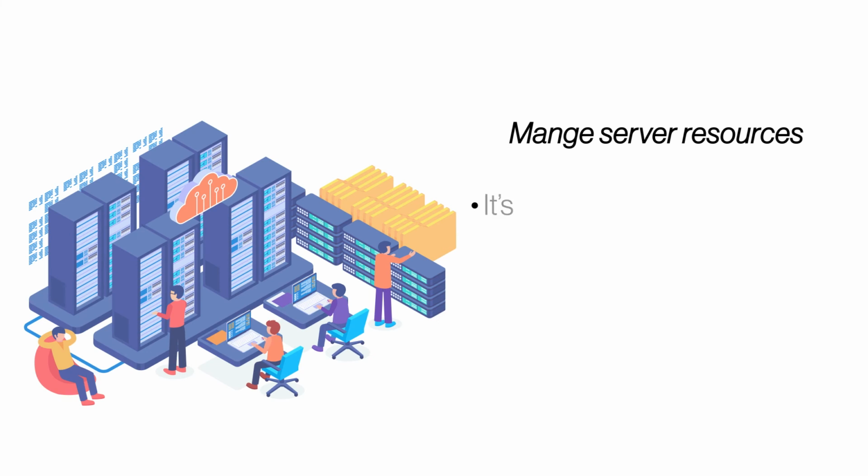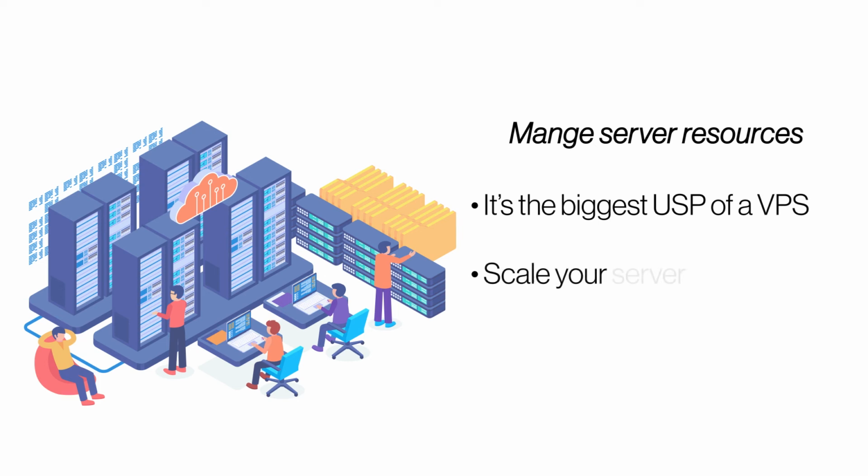Manage server resources. A VPS is a highly scalable hosting platform that can scale as per a website's needs. Control panels allow you to manage your server resources and offer one-click upgrades.